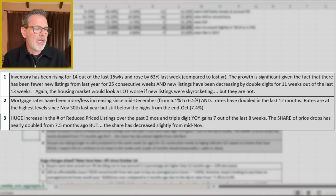Summary number three here. We saw a huge increase in the number of reduced price listings compared to 1 year ago over the past 3 months. We also saw triple-digit year-over-year gains in 7 out of the last 8 weeks in the number of reduced price listings. On top of that, the share of price drops has nearly doubled from 7.5 months ago, but the share has been decreasing slightly since mid-November.